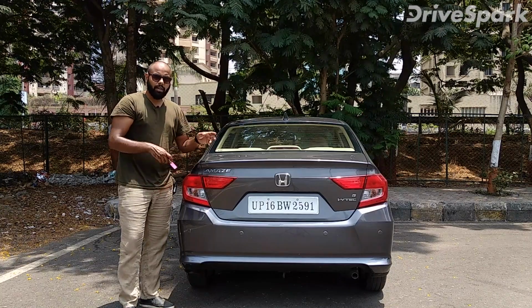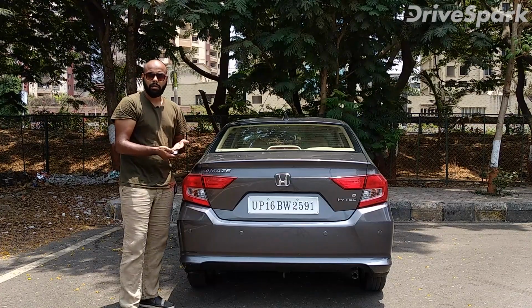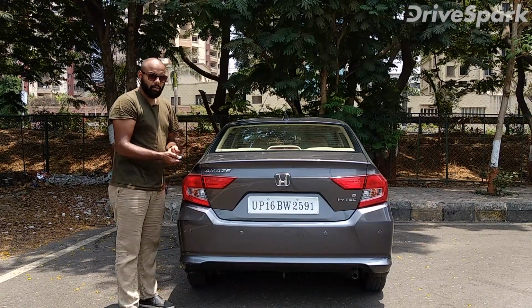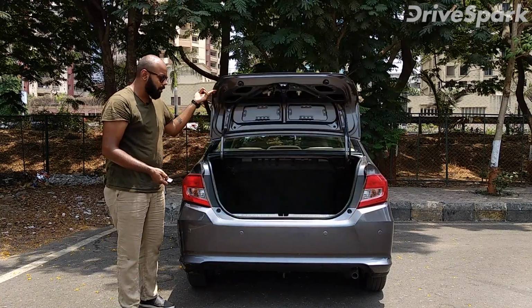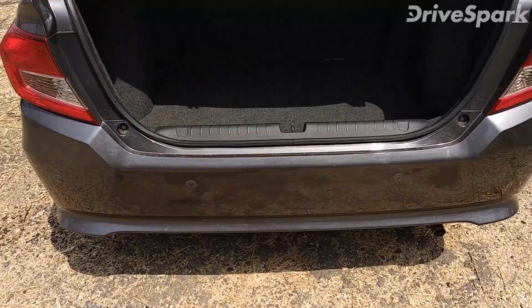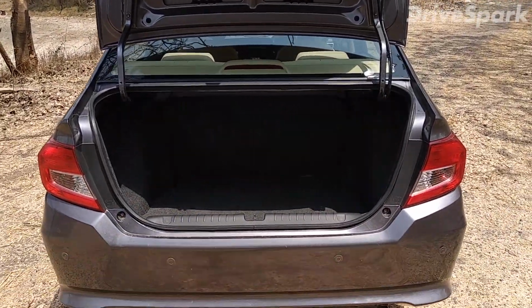Now since you're talking about the rear, let's talk about the boot. To open the boot, you have this remote unlock button. You just press and hold this and the boot opens. The boot does not open completely, so you have to open it. Once you open the boot, guys, there you go, you have 420 liters of boot space. That is enough to keep luggage for 5 people.